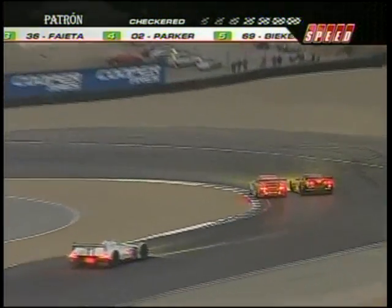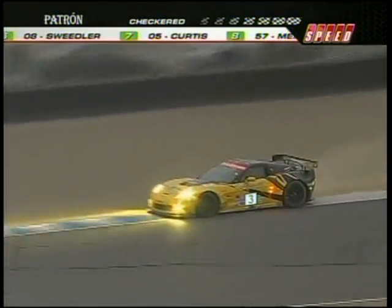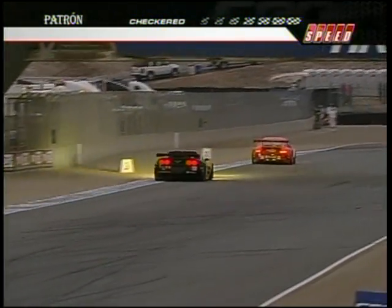And here comes Magnussen with a Corvette running around the outside. Will he stick there? They're going to hit. Oh, they bumped. And now the 3, Magnussen loses that battle, drops wheels to the outside. It's not over with yet, Brian. He's got a couple more places he might be able to do something.